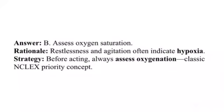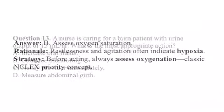Rationale: restlessness and agitation often indicate hypoxia. Strategy: before acting, always assess oxygenation, a classic NCLEX priority concept. Question 13.